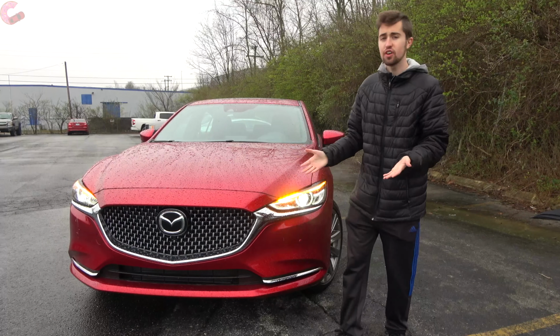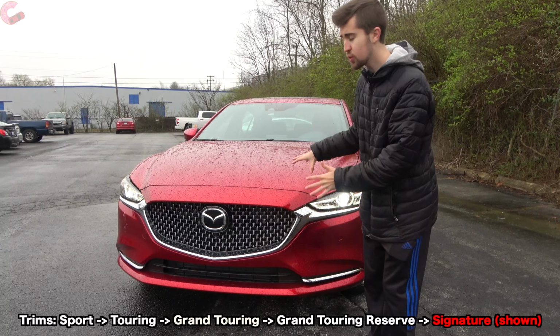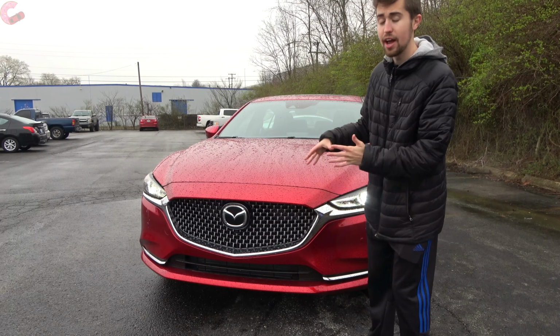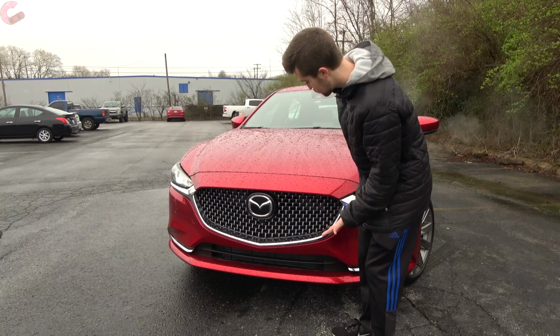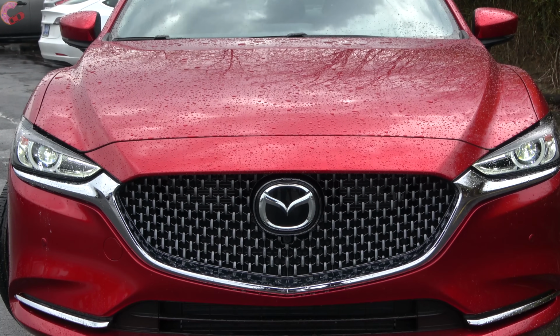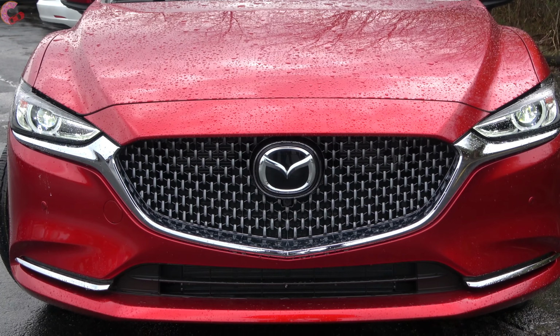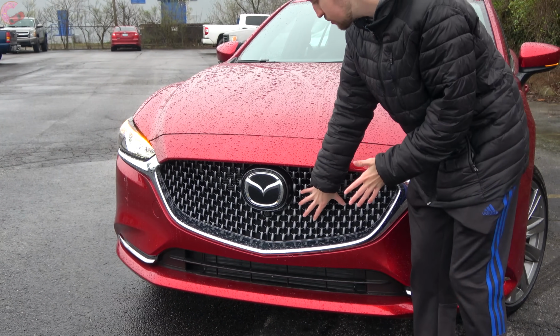Now obviously, if you've ever seen any of these Mazda 6s driving around town, you'll know that this has always had a very premium and upscale look. And when you go for the Signature version, that simply is enhanced. So you still got this same classic Mazda grille here, but the big difference for the Signature trim is that you have the gunmetal finish on the inside, which is a little bit more metallic. It definitely stands out and looks more premium.